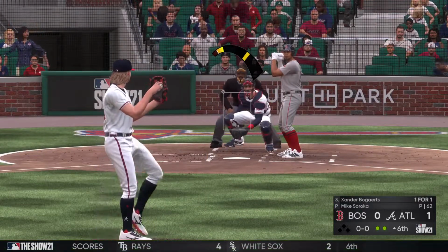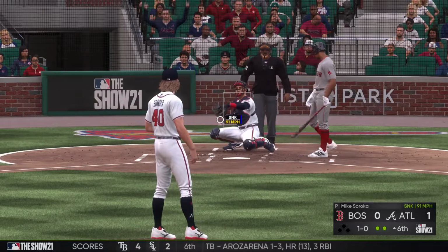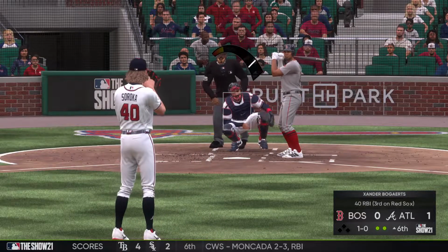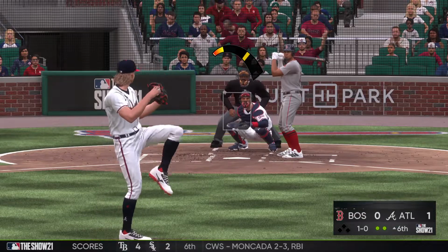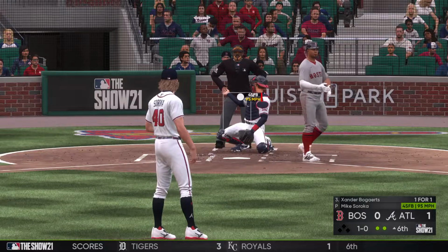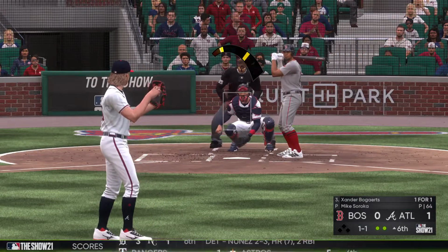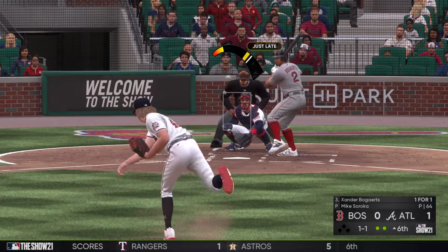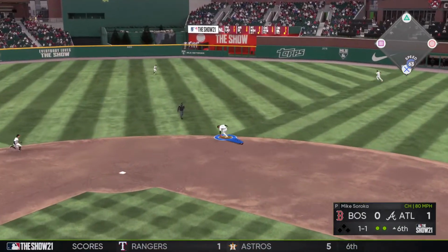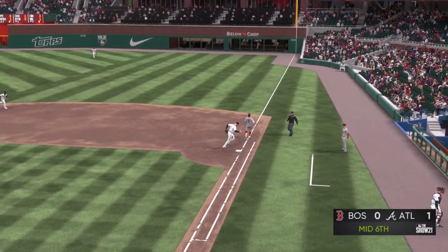Ready with the first pitch. Here it comes. Xander Bogaerts is in for the third time now as he takes a ball outside. It's 1-0. 1-1 the count now. Here it comes. Hit out towards second. Albies scoops it up. Throw in the dirt, but a good scoop at first saves an error.